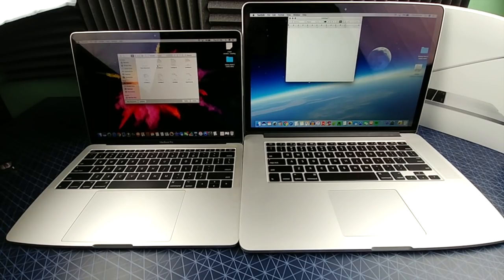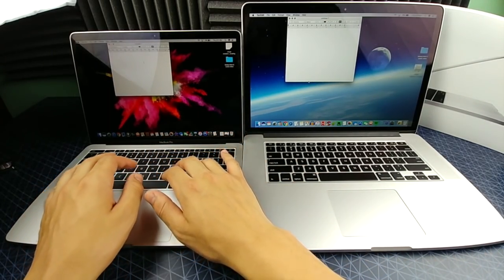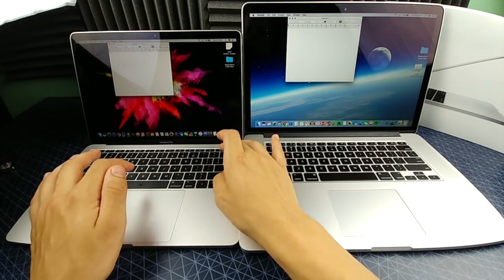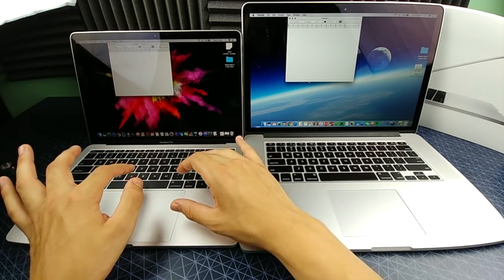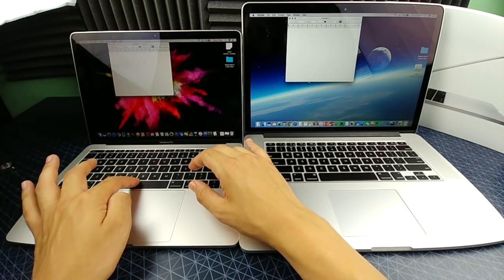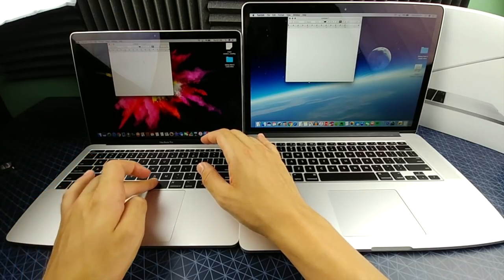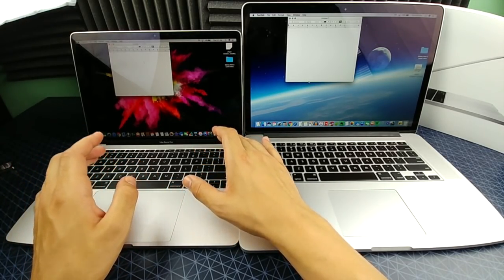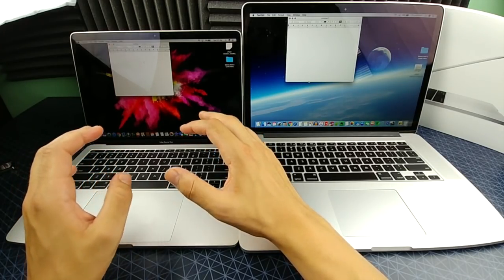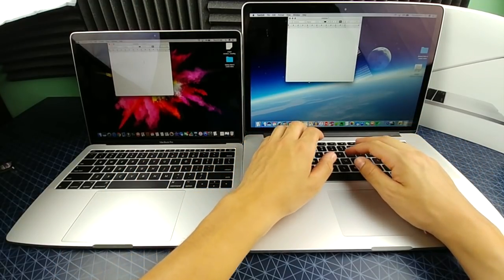Okay guys, so I want to take a quick second to talk about the keyboard feel between these two. If you do pick up a 2017 edition, you are going to get these butterfly switches, which definitely have been improved over the 12-inch MacBook as well as the 2016 version. There's a little bit more travel on them now. They are very responsive and they feel very modern here for the 2017 edition. However, I think that they aren't the most tactile. They don't feel quite as good as the keys here on this one.